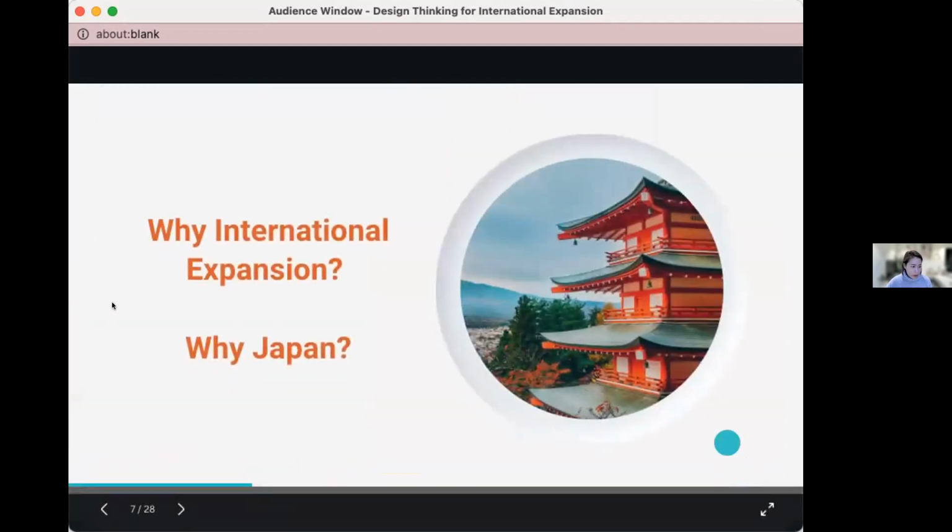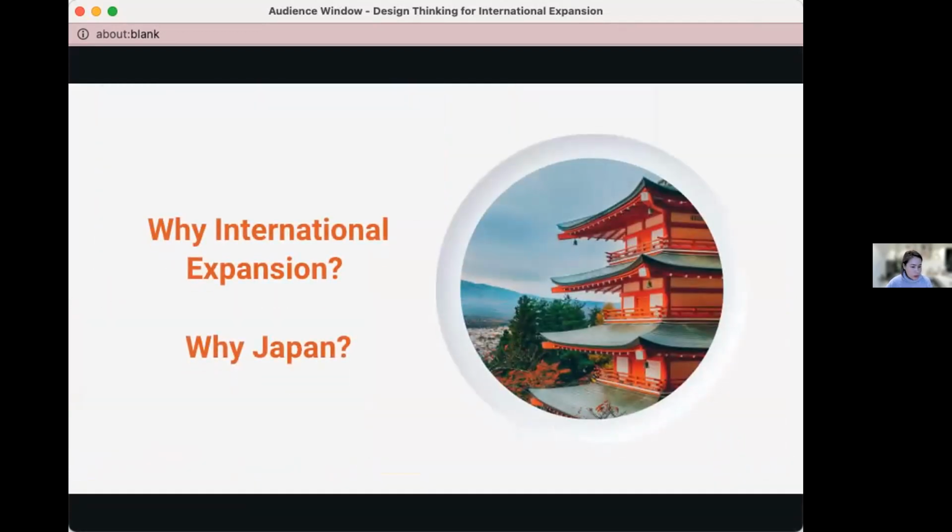So before getting into detail, I wanted to ask you about, obviously you are interested in international expansion because you are attending this. The other thing is probably you are interested in the Japanese market. So if you have some thoughts, ideas, like why you want to do international expansion, why Japan, can you put your thoughts in chat? Then I can take a look and get some sense of why you are here. Maybe it needs time, so I'm moving forward, but, oh, yes, thank you.